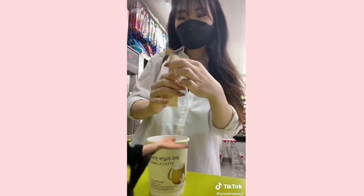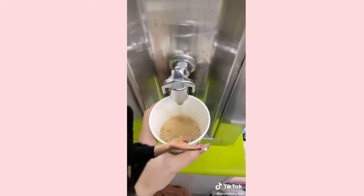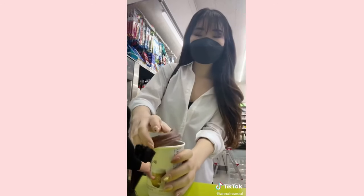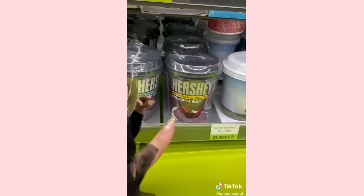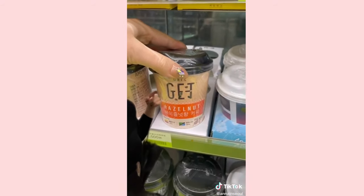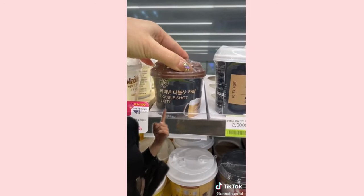Basically, you get a cup and inside it, there's an instant coffee mix right there. It looks like this, and then you add hot water and pop the lid back on and it's ready to drink. There's a lot of fun flavors with this as well. Mint chocolate, regular hot chocolate, Jeju matcha latte, hazelnut coffee, and sweet potato latte. And there's a coffee bean double shot latte.